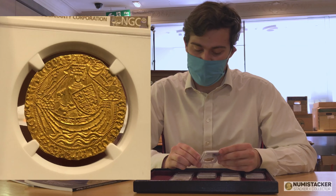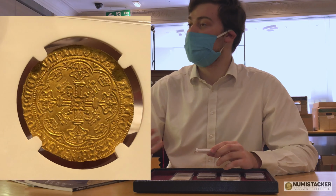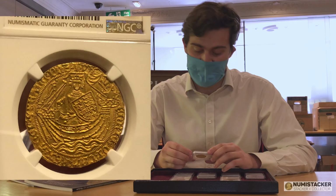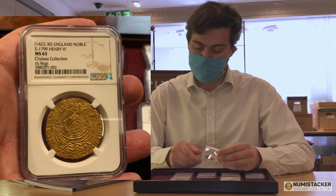A rather presentable piece, this, very, very nice indeed, and often what you find with nobles is some striking weakness at some point in the legends. But as you can see from this example, and as has been respected by the Mint State grading, this is a particularly fine example of a Calais noble of Henry VI.